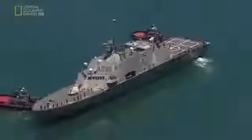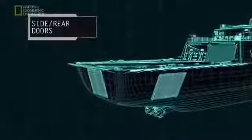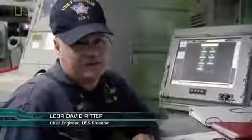At 115 meters, the mono-hulled USS Freedom is smaller than its sister ship, but it still has a large mission bay that gives its crew access to the water. What sets Freedom apart are its powerful gas turbine engines, which generate almost twice as much horsepower as the turbines on Independence. One of the things that makes this ship kind of unique is we have the world's largest marine gas turbines.